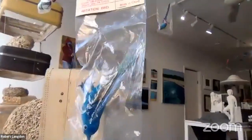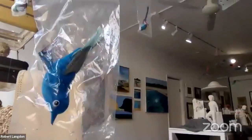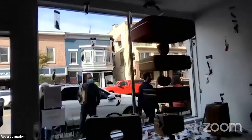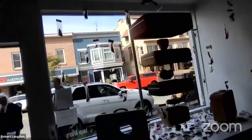I feel like my work is based on my own personal story. Growing up, I lived in many places, so home was a place that was moving, like we were moving a lot. And I think that's where this work comes from.